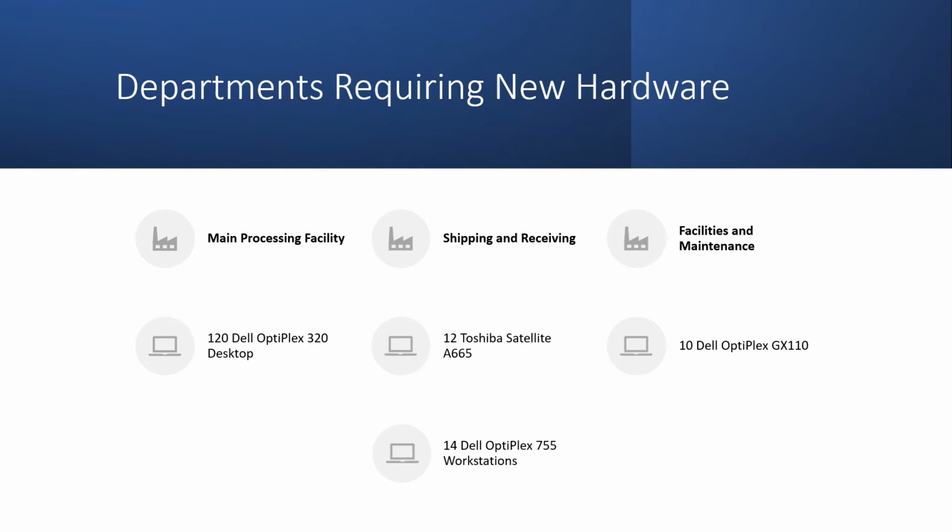Shipping and receiving, not quite so many. So we have some Toshibas. These are fairly old Satellite systems, and the Optiplex 755. Not quite as old as the 320, but still fairly old in terms of its CPU support for newer operating systems. And then facilities and maintenance.